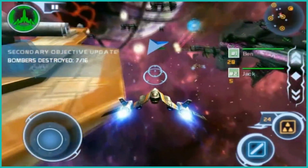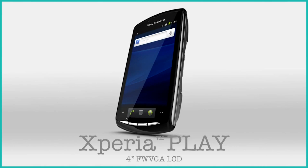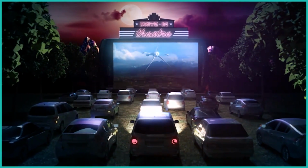One cool thing that came from Sony's dive into the mobile gaming market was the Sony Xperia Play, a mobile phone that looks similar to a PSP Go, but you can call people with it. I love the design of this phone. It looked like a normal bulky smartphone, but you could slide it open, revealing an escape from the world.